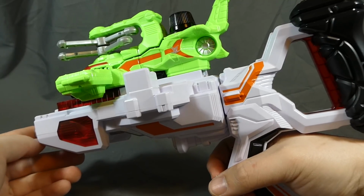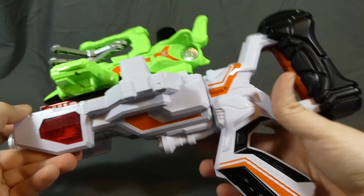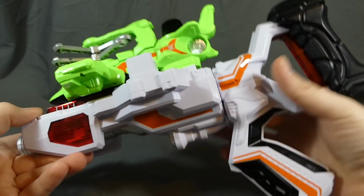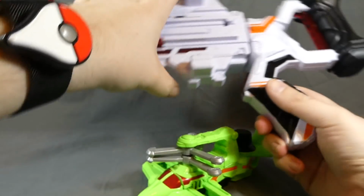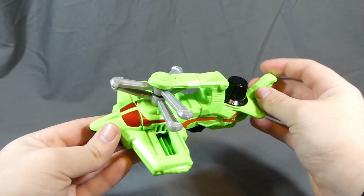So that's not as exciting as it could be, but I do like the air horn, Cyclone. But back to the attack noise there. So that is it for the VS changer and the Cyclone Dial Fighter. So we'll go ahead and move that out of the way. But we have summoned the Cyclone Dial Fighter, so we are good to go.